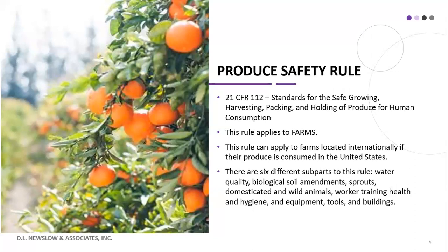So domesticated and wild animals, whether there are domesticated animals living on the farm or wild animals encroaching on the farm, that is addressed. Worker training, health and hygiene is addressed. Even if you are using migrant farm workers, those workers need to be trained in their preferred language. And finally, equipment, tools, and buildings, again, are addressed in the regulation.